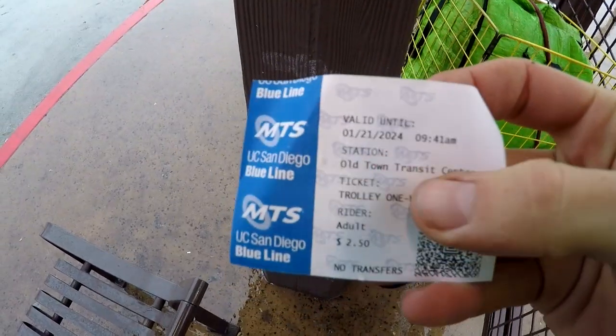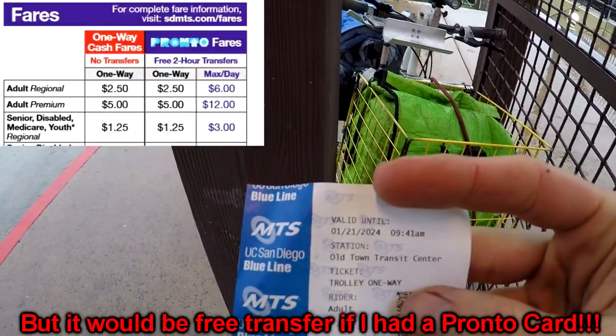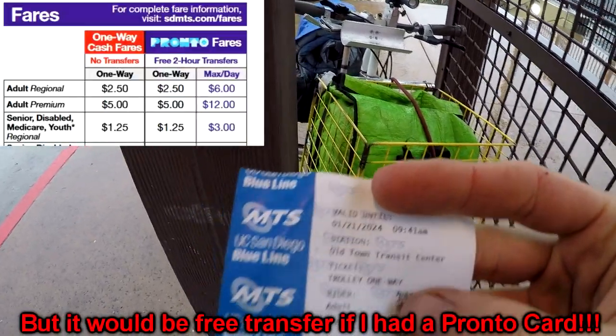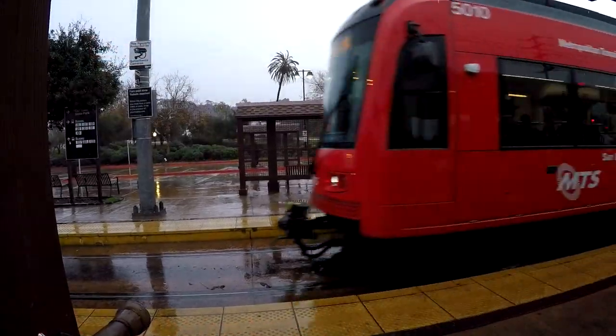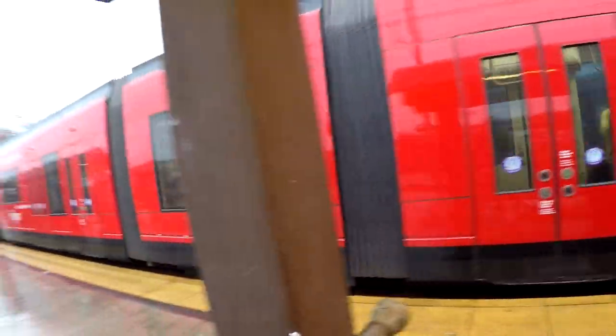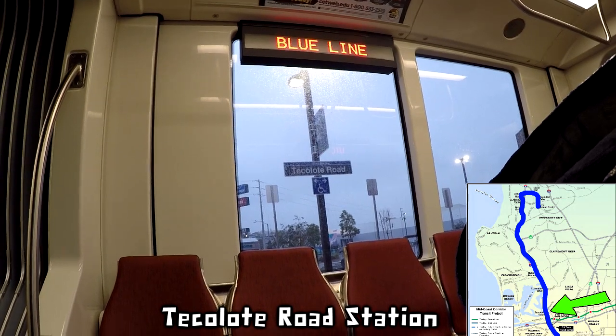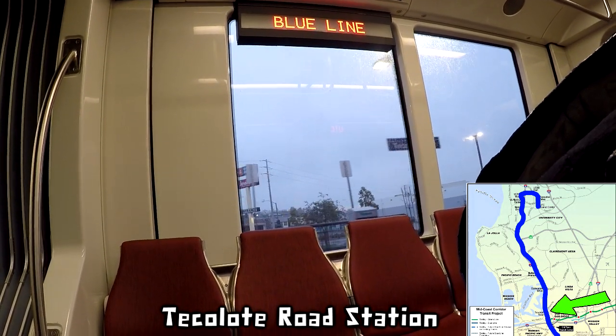I just got my ticket, and I just learned that if you buy a one-way ticket on another line, you cannot transfer to another line. Let's go. Yes, I finally learned how to pronounce tecolote, which is a type of owl.